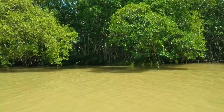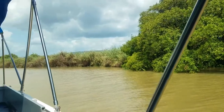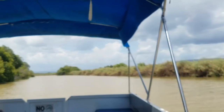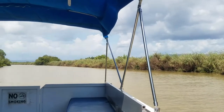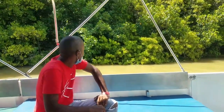Along this river, we have guys who spear fish for their living. They have fish like snappers, jack, mullet, tarpon, snook. The tarpon, they get up to 150 pounds. So you have to be a very skillful fisherman or fish lady to get that fish on board. That fish will take like 2 hours.